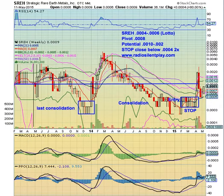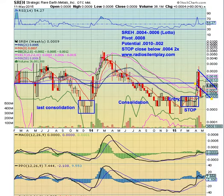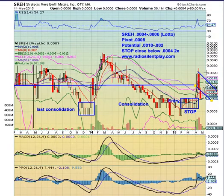Okay, this stock is now in a little bit of a flag pattern here. So what you want to see is a little bit of consolidation and a break close above 15. If you do, you could test that 28 level again for the SREH.